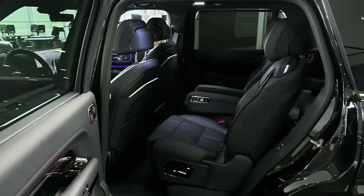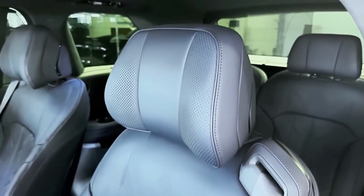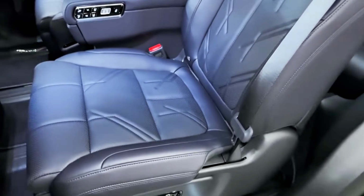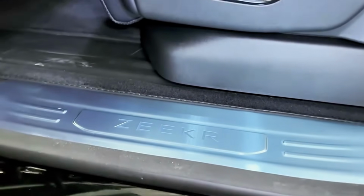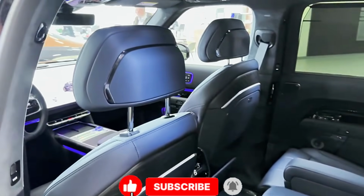That means buyers might get cutting-edge design, hybrid performance, and advanced technology without paying the extreme 6-figure prices seen in some ultra-luxury vehicles. Of course, final pricing will depend on options, packages, and market availability. But it's clear Zeekr wants to offer strong value in the premium SUV space.